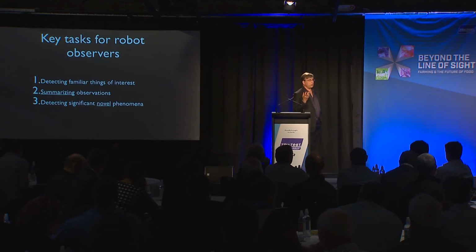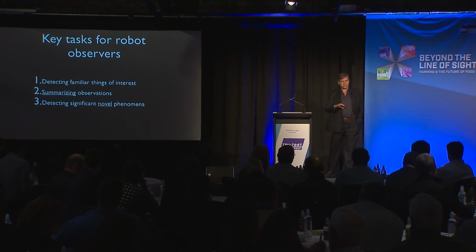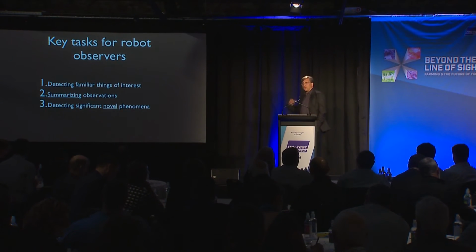Because one of the huge aspects of having a person in the loop with these systems is that it can detect anomalies, weird things that you didn't think were there. And that detection of novelty is something we really have to be aware of. So if we think of robots that go out in the world and make observations for us, I think there are 3 key tasks I would suggest they have to deal with, the observational tasks. The first is detecting familiar things of interest, whether they're things on a production line or things from the air.